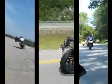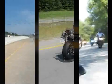So what would you get if a major British motorcycle manufacturer took its high-performance middleweight sport bike, stripped off the plastics, and threw a set of spectacles on the front? You'd have the Triumph Street Triple R.